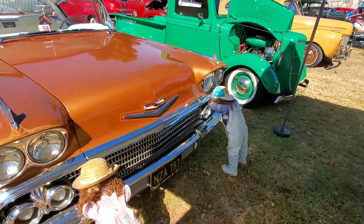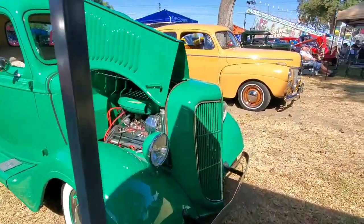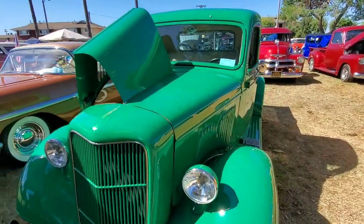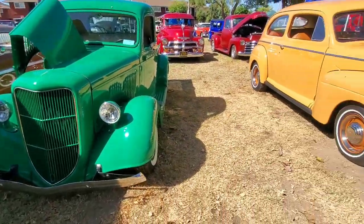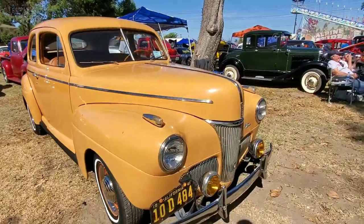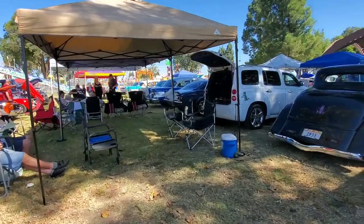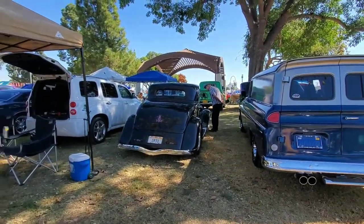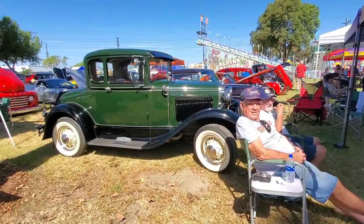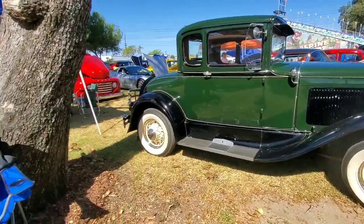They're adjusting their lights. Pick them up, truck 33, I believe. Wow, 41 fat fender Ford. Look at all of these. Happy people, huh? What a day to be in the park here in Buena Park. Yeah, beautiful day.